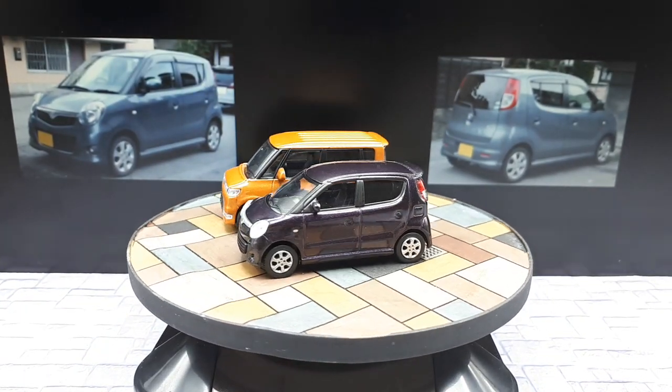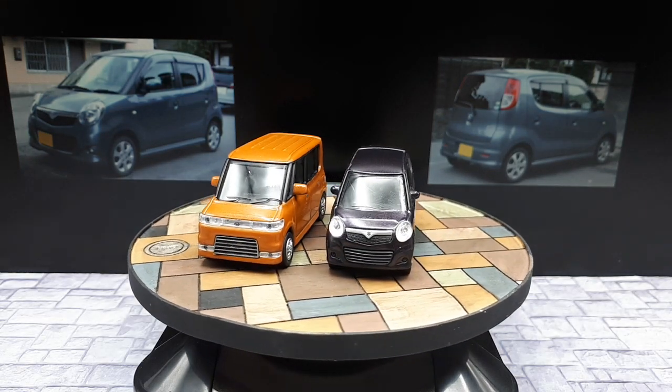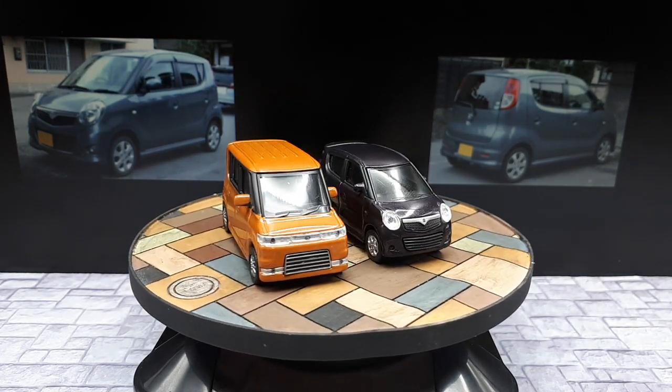Alright. I like the orange one more. I like the boxy styling of that orange one more.